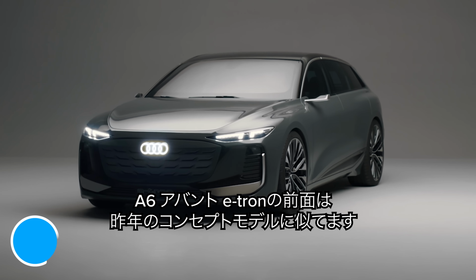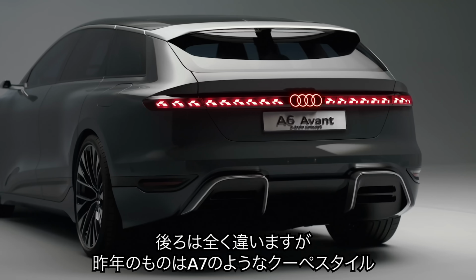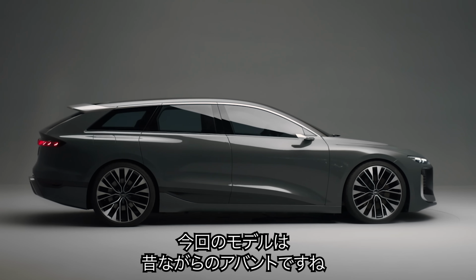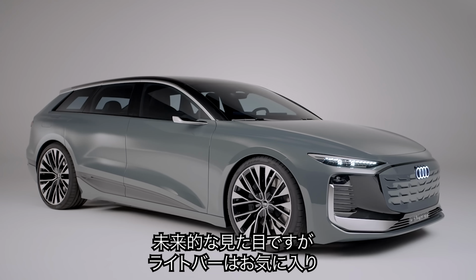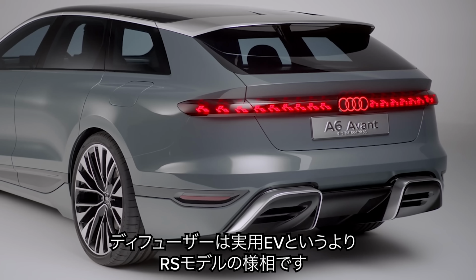The new Audi A6 Avant e-tron is based on the normal A6 e-tron concept from last year, so it looks pretty similar from the front. It looks very different from the back though. The regular A6 e-tron was a four-door coupe like an A7, but this new car is a proper estate like today's A6 Avant. It looks much more futuristic than that car though. I love the rear light bar, and the contrasting rear diffuser looks more like it came off an RS model than a practical electric vehicle.